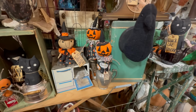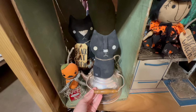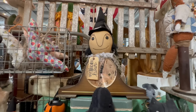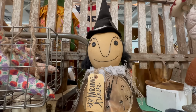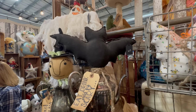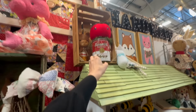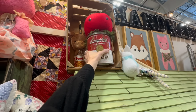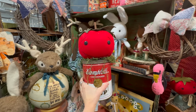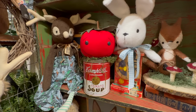Oh my gosh. We've got a little pumpkin man. We've got a little kitty in a teapot. Black cat brew. We've got the witching hour. She's pretty cool. Ooh. I'm loving the bat. This is 60. Oh my gosh, look at this. Oh my God. Tickled by this tomato soup canned tomato head. Love him.